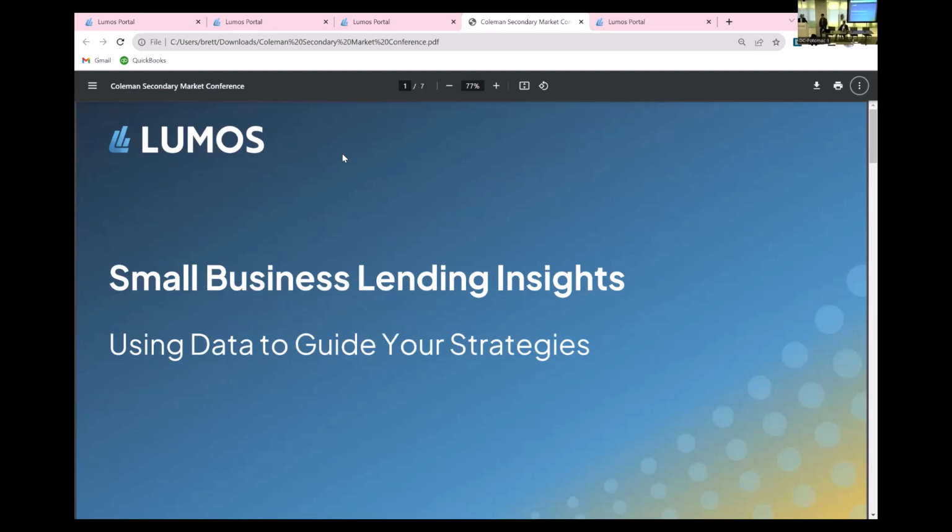Next panel is Lumos Data, Brett Caines and Corey Jones, and they are a new company specializing in small business loan data. I've partnered with them in what I'm doing on our default analysis and rates, and I'm going to let them talk about what they do. Brett? Thank you, Bob.